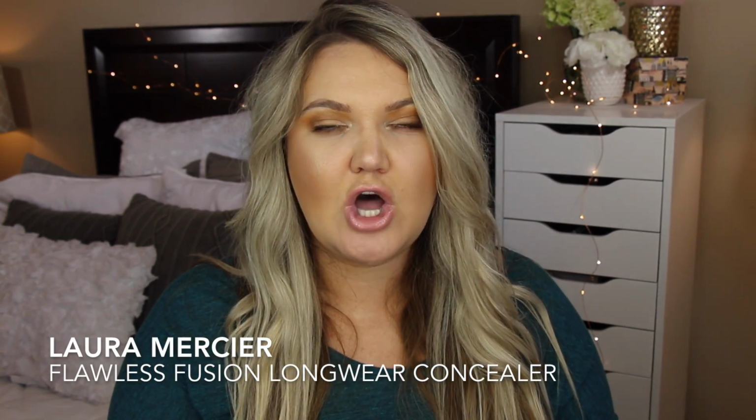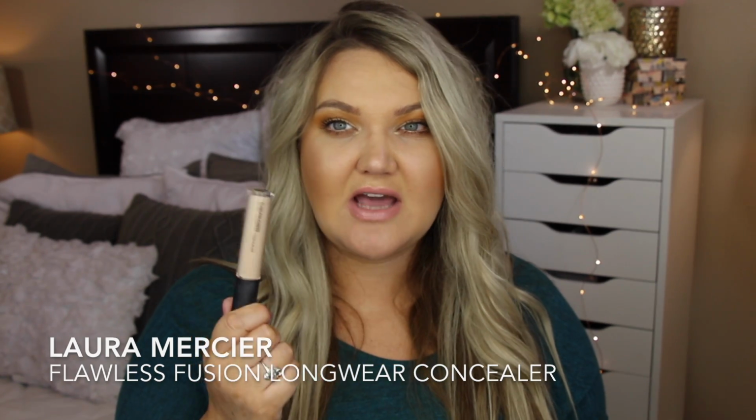And I don't find that it creases on me. It doesn't look dry or crepey. I can set it with just a little bit of powder, and I feel like it really looks nice long term and fresh, and it just doesn't look like buildup or cakey for me. I don't ever feel like I'm wearing a ton of concealer whenever I wear it. So I've really been loving this a lot, and I highly recommend it.